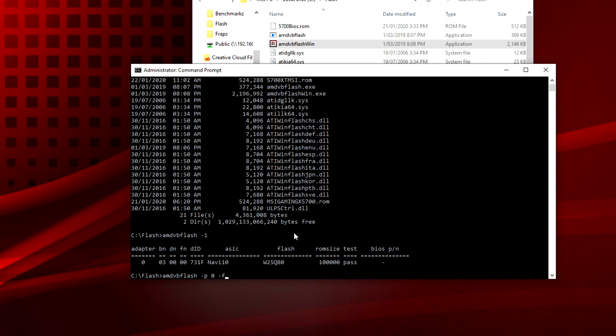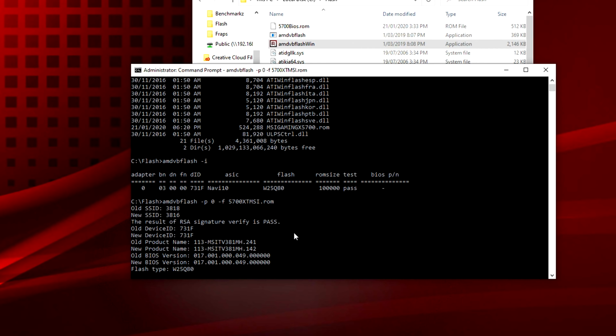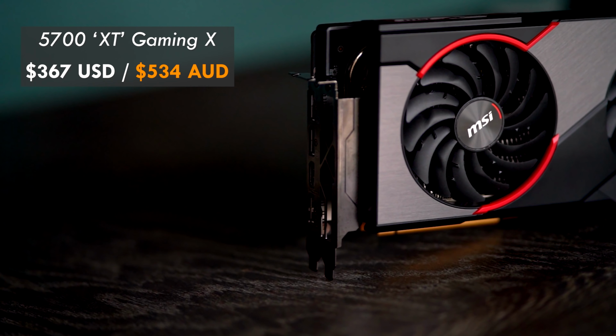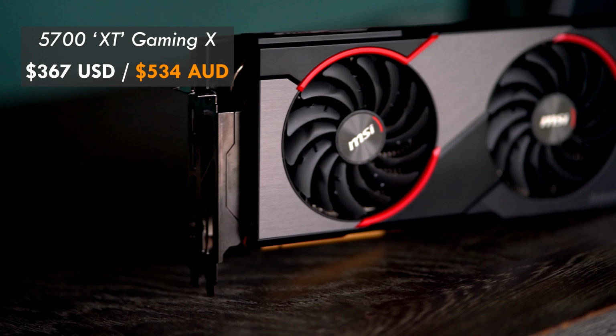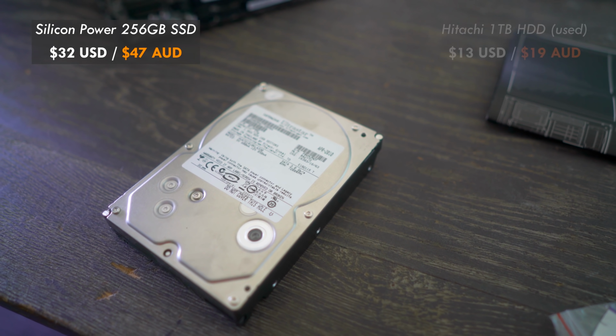So now we've got a flagship MSI AMD graphics card that not only looks the part, but also really quietens down on noise and just has an amazing aesthetic that it's going to bring to this build. This ended up costing me 543 Aussie dollars shipped, and I got it on an eBay sale, which would be about 367 USD. Though for storage here, we're going with a 256 gigabyte SSD for our main boot drive, and then a 1 terabyte for our games storage.